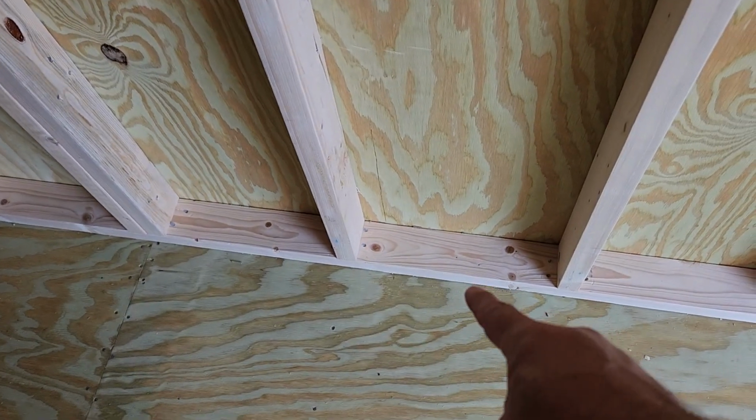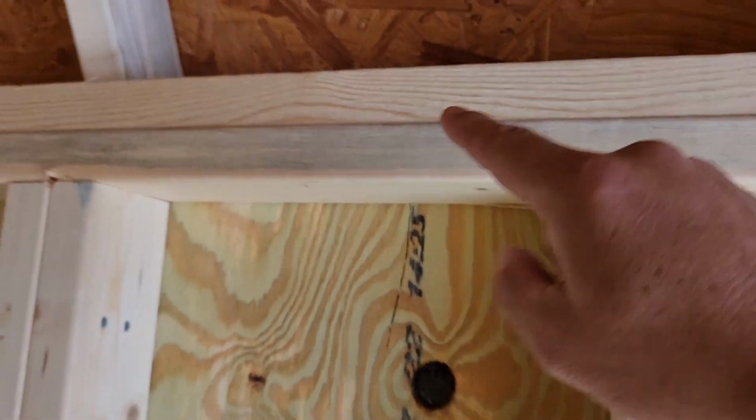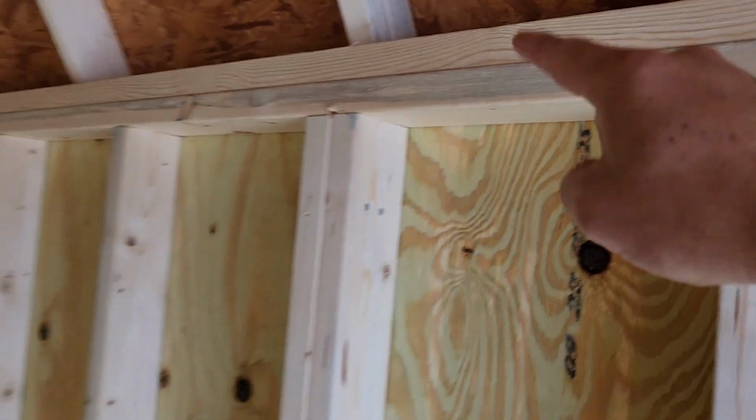Okay, bottom line, our walls are well built. Single 2x4 at the bottom of the wall and double reinforced 2x4s at the top. A lot of other companies do not double reinforce at the top, so keep that in mind. All right, so that's our walls.